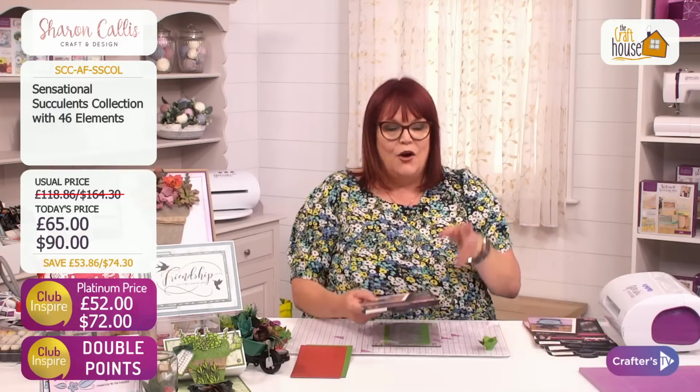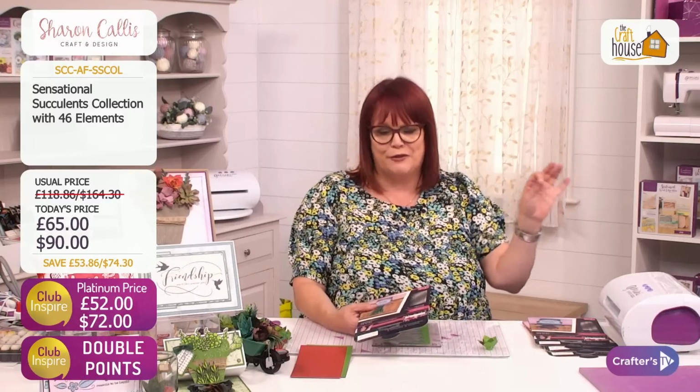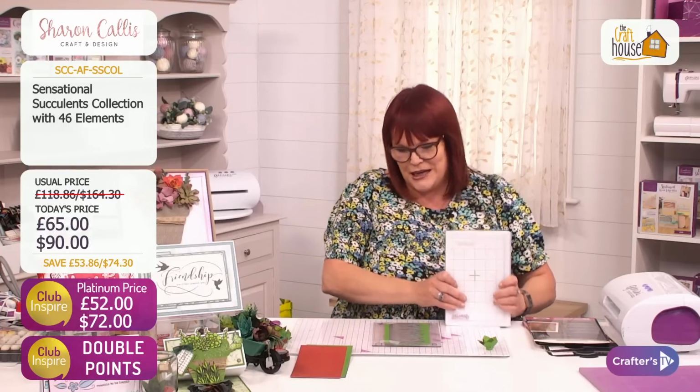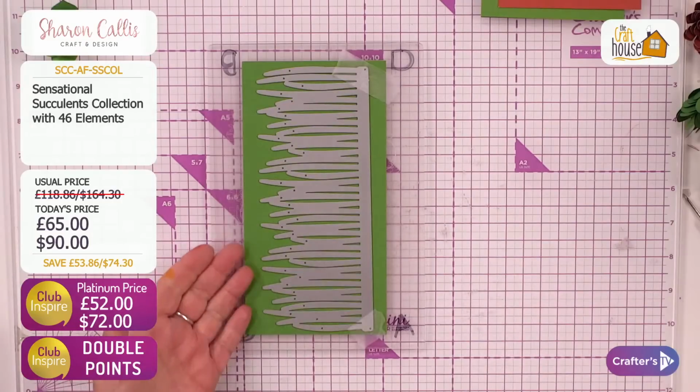Now, I'm going to do one of my favourite ones of this. That's swordgrass. It's lovely, isn't it? When I saw this, I got so excited. Obviously, the sensational succulents are beautiful, but this swordgrass for me is just absolutely fabulous. And you wouldn't believe how easy it is to put together, but how effective it looks. And when you come into making your own decor things as well, this is going to really make yours stand out from the crowd. So literally, I've just popped that die, and look, that's a big die.